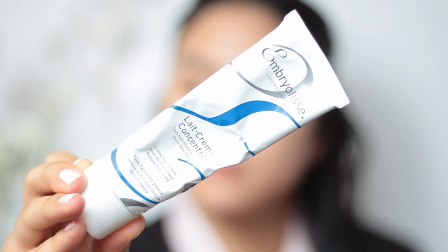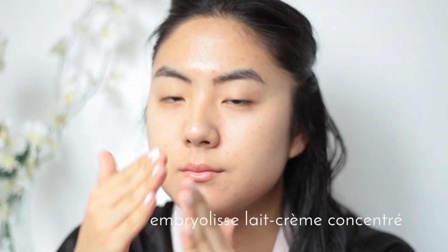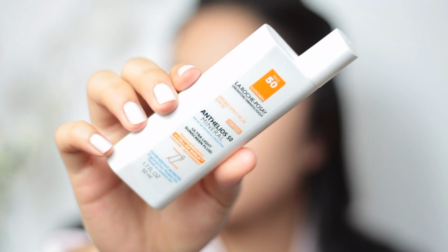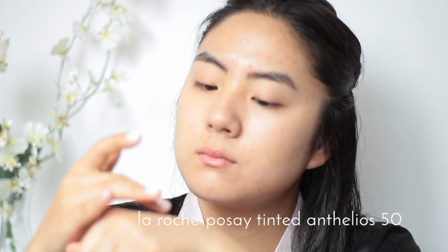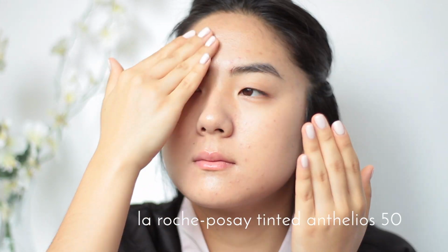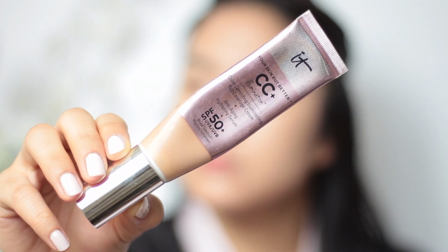I'm starting off by moisturizing my face with my favorite Embryolisse moisturizer. I'm not going to even try to say that. I got this at Target and it's pretty inexpensive. Then I'm going to put sunblock on. This is a tinted sunblock so you don't have that white cast. I am a big, avid supporter of putting on sunblock, especially if you have acne-prone skin. I love that this one just soaks right into the skin.